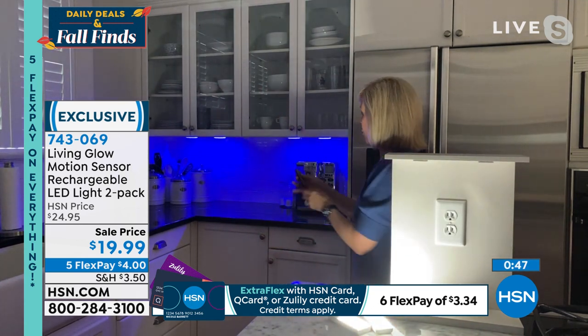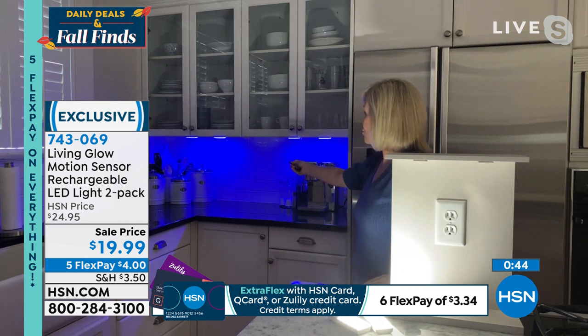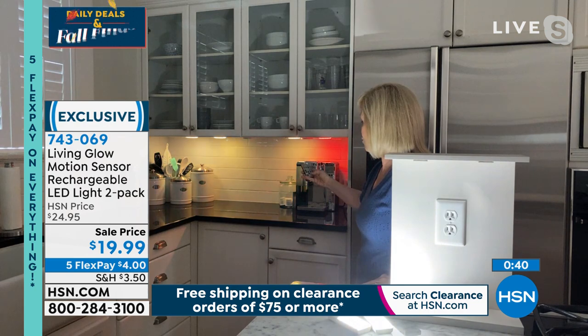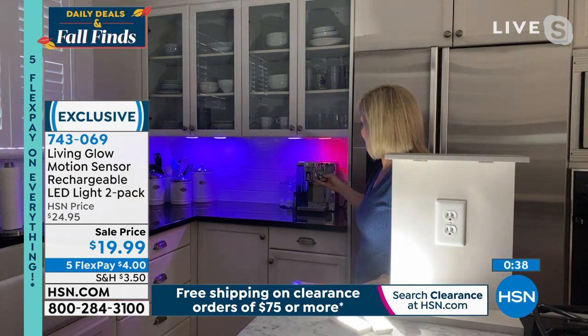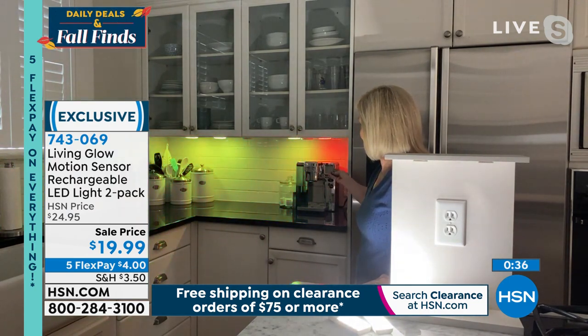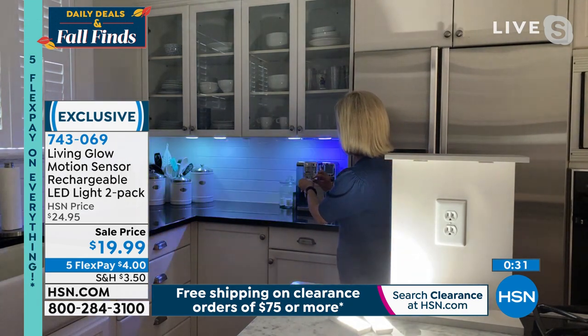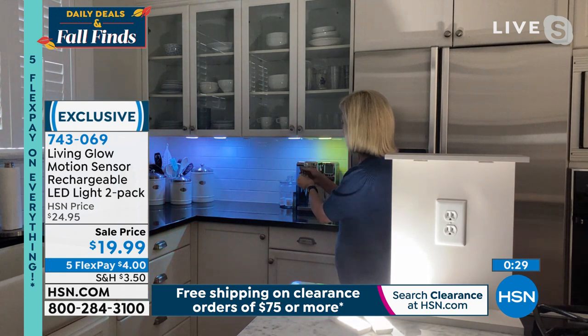But back here, I'll step out of the way. There's the blue lights. Here's your color changing. In fact, I'll put it on some of the fun. This is Party in the Kitchen, where it will start cycling through all of the different colors. And you can see how much fun it is. Or you can do a jump mode. There we go, where it cycles through the colors.